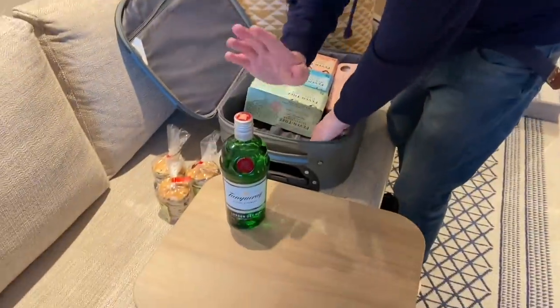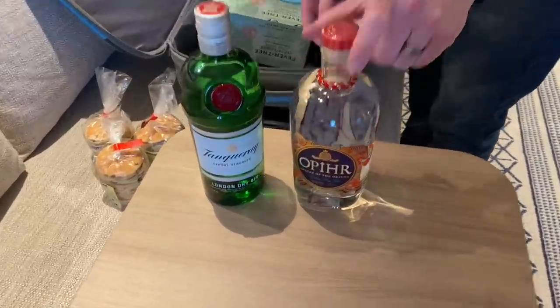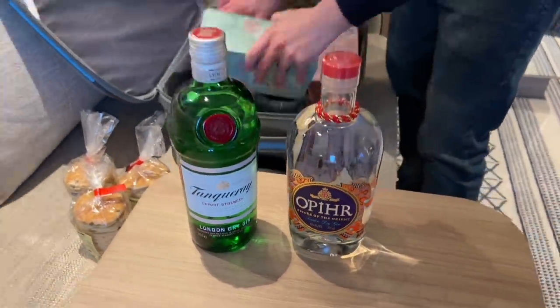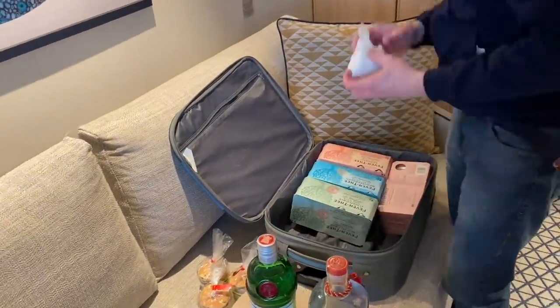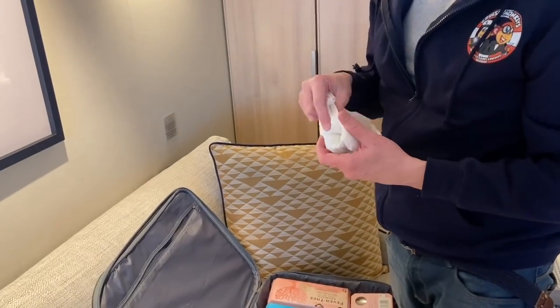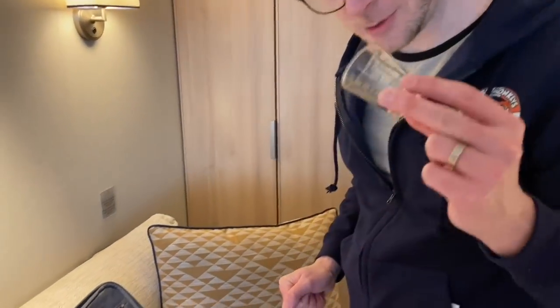Gin. Yeah, that's your gin, Tancred. That's your gin. That's mine. We've got lots of Thieves Tree tonic, tonic water to complement our gins. And most importantly, as we learnt from Regal, you need your shot measure so you have the right amount of gin each time.